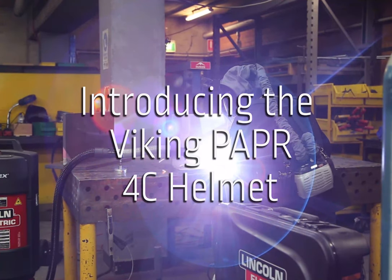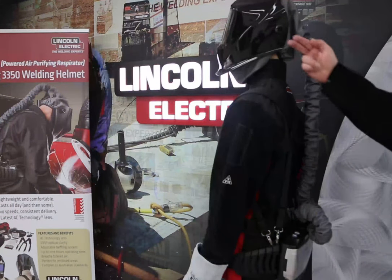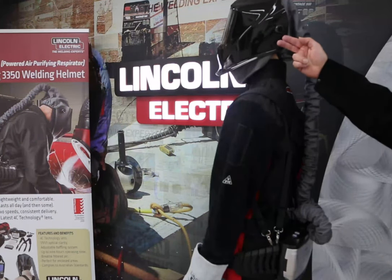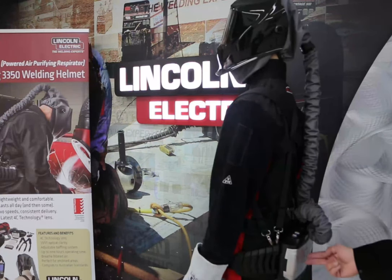We are very excited to present the Viking PAPR 4C helmet. PAPR stands for Powered Air Purifying Respirator. The PAPR is a Viking 3350 4C helmet with hose and belt mounted blower system.